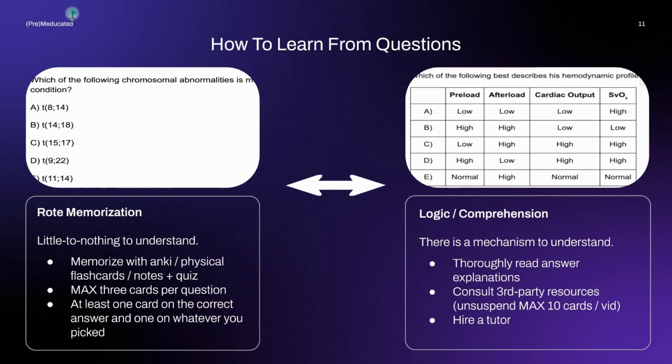Now, what cards should you unsuspend? Well, again, it's all based off of the main point. Get at least 1 card that answers the question. In this case, it could be a flashcard that relates the Philadelphia chromosome 9;22 to chronic myeloid leukemia. That's 1 card. What are you going to do with the others?